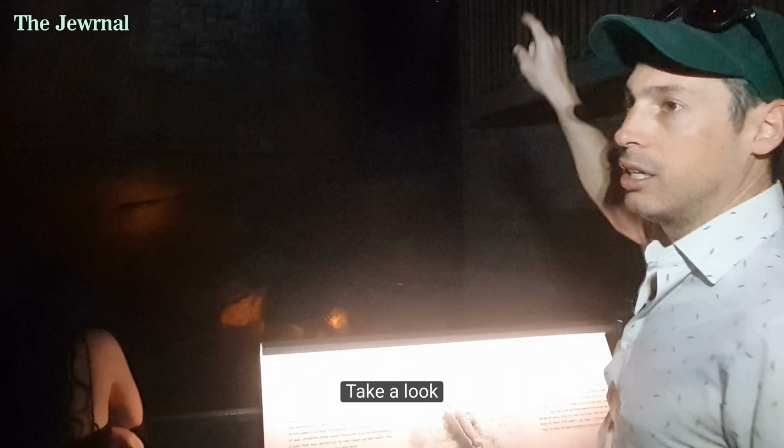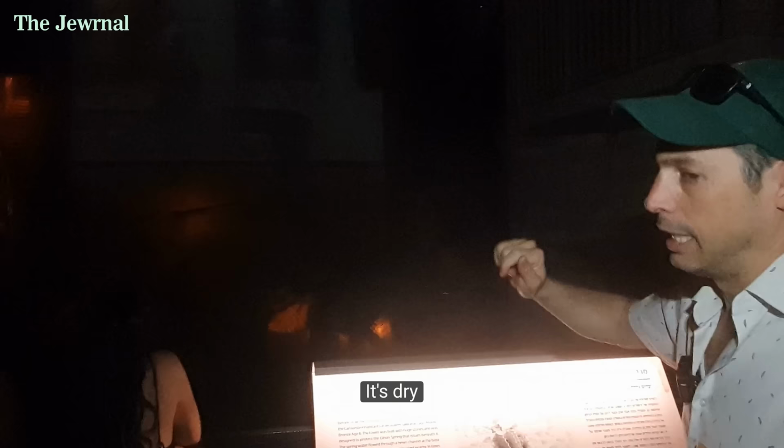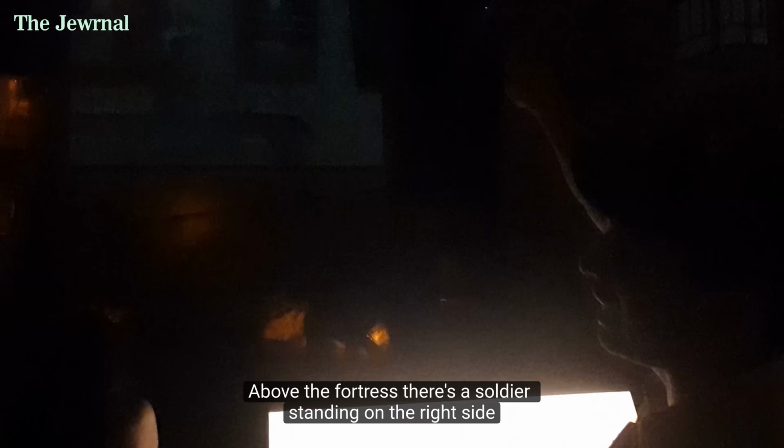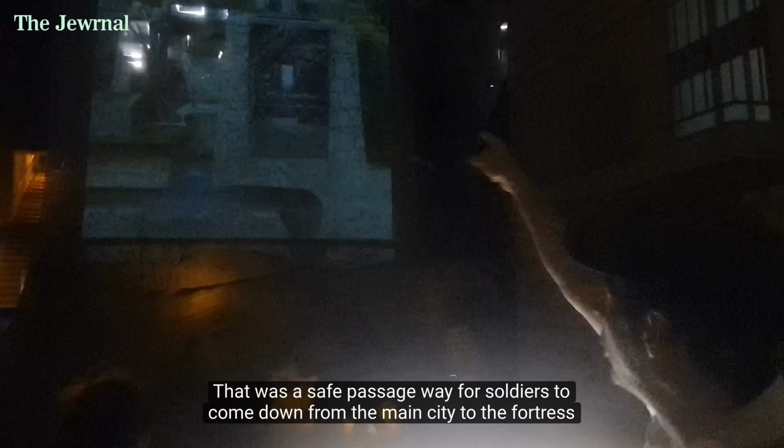You could see the spring underneath the fortress. Originally, the water was channeled into the pool. It's dry. Why is it dry? Well, you're gonna tell them soon. Okay. Above the fortress, there's a soldier standing on the right side. He's on guard duty right now. Okay. Behind the fortress, you could see the two walls I showed you a moment ago. Remember the two walls and the space in between? That was a safe passageway for soldiers to come down from the main city to the fortress, okay?